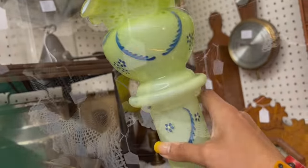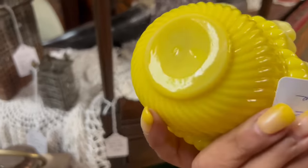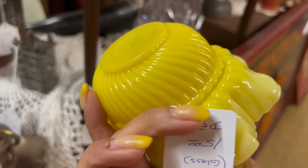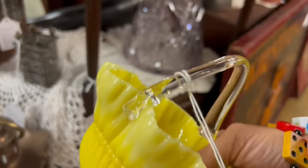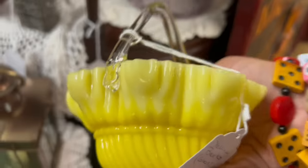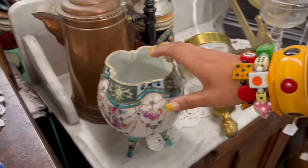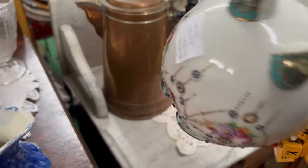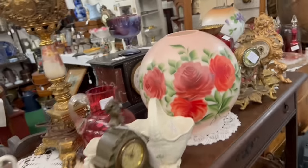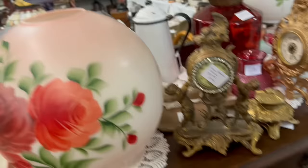Ooh, look at that. $27.50. I know glass baskets don't do that well, but look at this one. That is too pretty. Glass. That's too pretty for $15. I think I have to get that. That's really quite spectacular. And then here, it's kind of cool. Not exactly what I thought, though. Over here, I see the glass candy dish, $22.50.